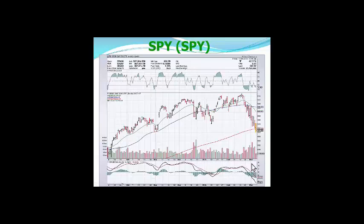Now let's look at the SPYs, and the SPYs mimic what? They're 1/10 of the S&P 500. We see the same thing in here. We did reach a higher high, but this indicator reached a lower high. So there is that same indication as we saw on the Dow. This SPY, which is a mimic for the S&P 500, is trading at its 200-day moving average. In fact, as I'm recording this midday on Friday, it is sitting below that 200-day moving average as we speak.